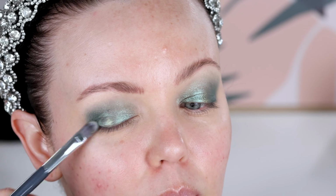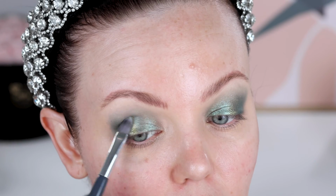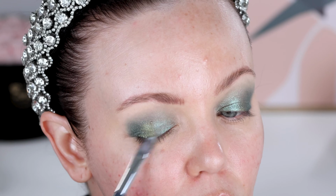You could obviously build it up like she says in her launch video, like you could use it with your finger and it'll be more opaque, but if you want to like sheer it out, oh wow. That's super, super cool. I don't know how much this shift will pick up on camera, but in real life this looks phenomenal, if I do say so myself.